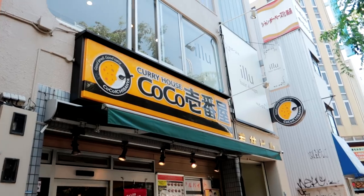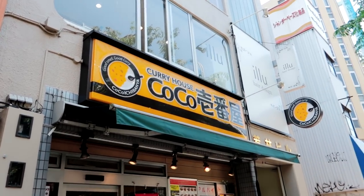Stopping by this place called Coco. It's this very famous curry chain in Japan. If you have not tried it when you've come to Japan, you've not been in Japan. This is like a staple. There's locations everywhere. This is what it looks like, and it's actually called Coco Ichiban, but Coco is for short.